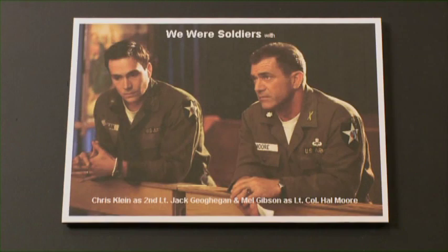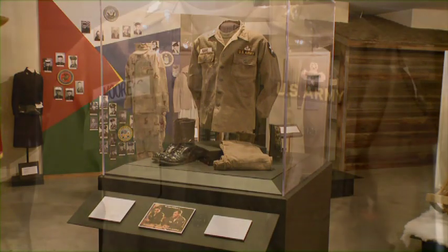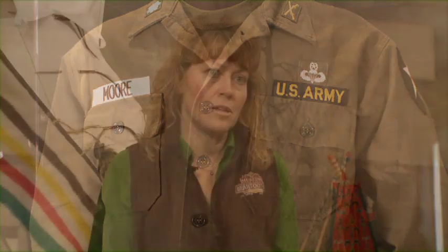We had an unexpected virtual encounter with a Hollywood celebrity, Mel Gibson. So we have a World War II era military uniform that was used in the movie We Were Soldiers. Why is that here? Well, Joe McCloskey, who was the wardrobe supervisor for the movie, lives north of town and has since 1996. And he came in and asked me if we would like that uniform, and I jumped on it for two reasons.